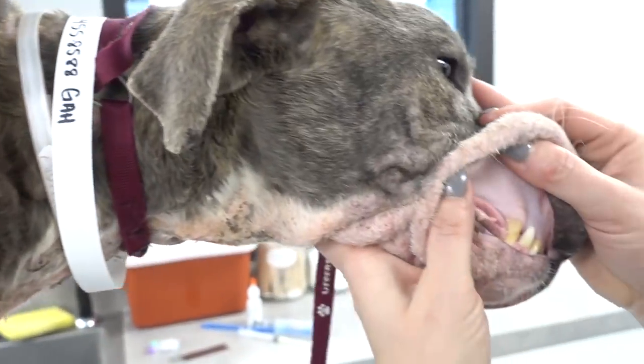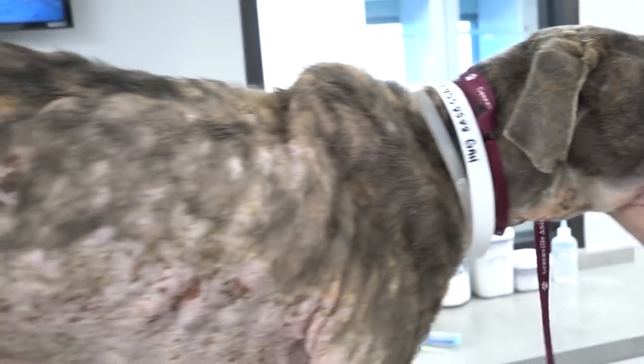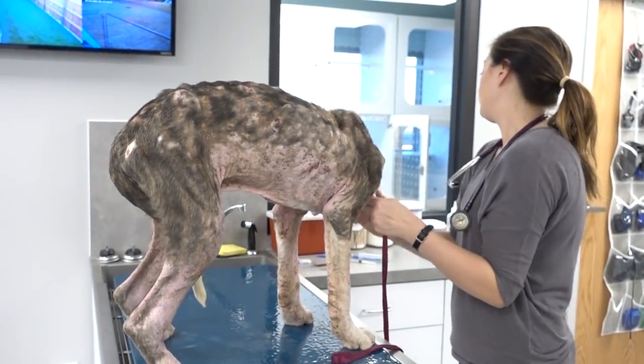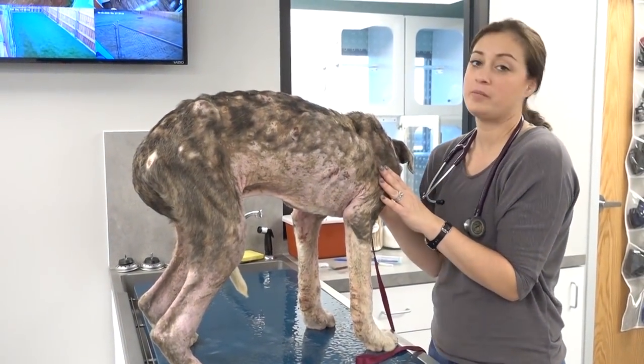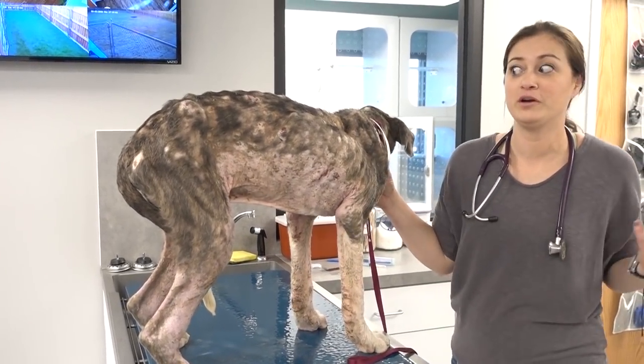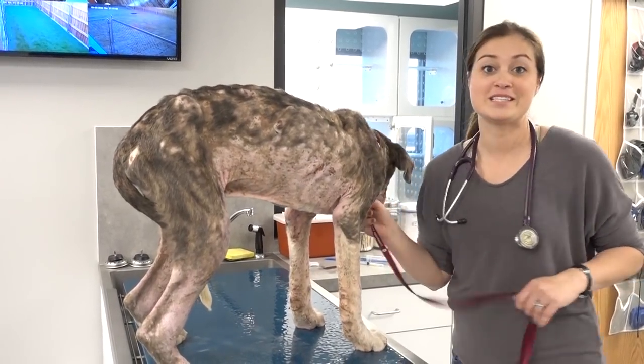And then he's really pale. He probably has really bad hookworms. So we're gonna do a couple things. I'm gonna go ahead and get some blood on him, check his stool for hookworms and other parasites, and then do a skin scraping, and then we'll get more answers. And then we're gonna feed him, which is like the only thing I really wanna do, is just feed him and feed him. All right, let's get started.